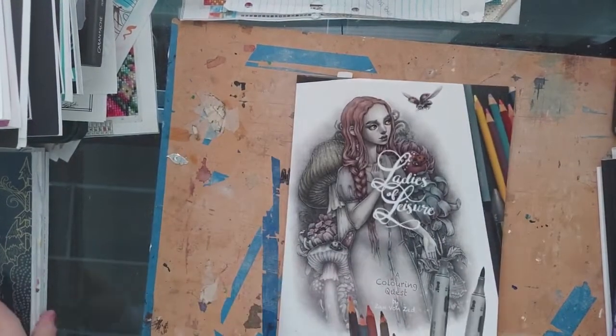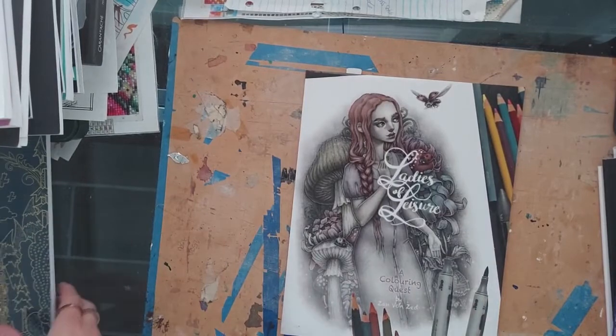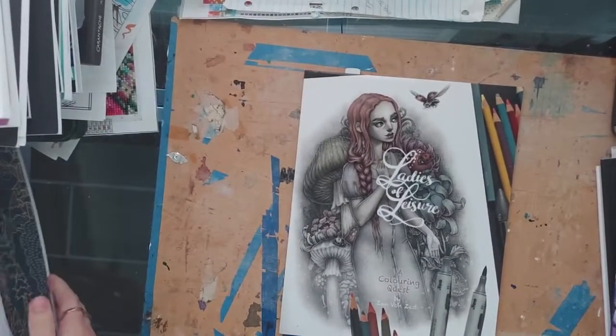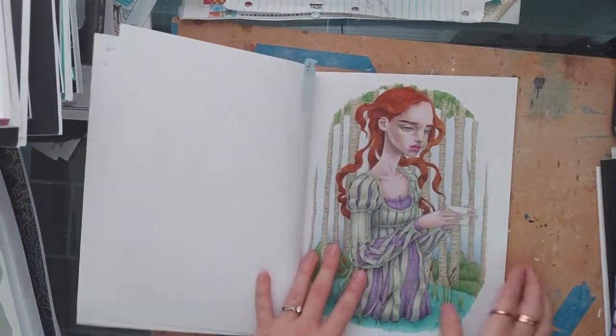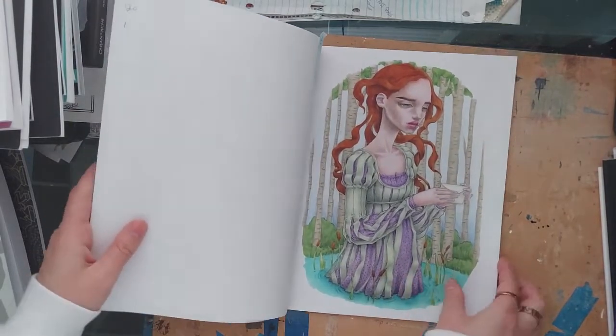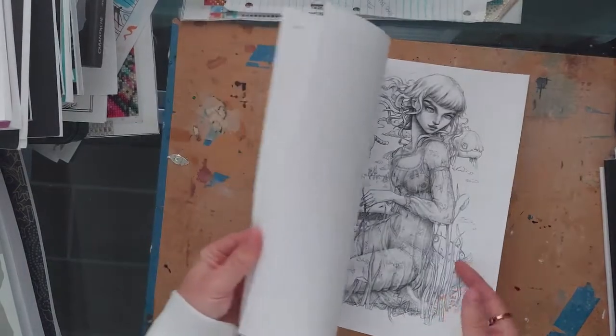Okay, we are almost there. Ladies of Leisure. Coloring Quest. I completed this one last year, and this picture reminds me of Anne from Anne of Green Gables, the book.